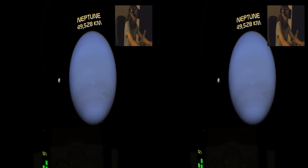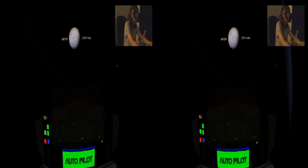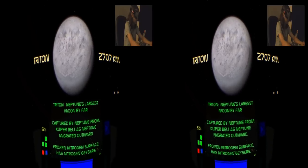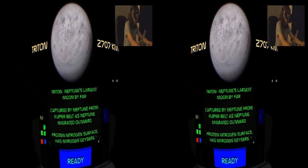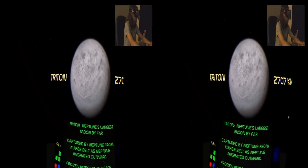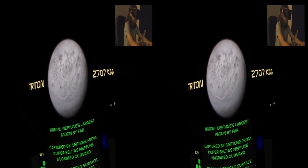We're going to take a look at Neptune's most known moon, I believe, or are there several objects? No, there's just this one. Triton! Oh, and there's the others. Neptune's largest moon by far, captured by Neptune from the Kuiper belt as Neptune migrated outward. Frozen nitrogen surface has nitrogen freaking geysers. Not your best place to vacation. It does look like from this imagery that there is a thin atmosphere on this thing.